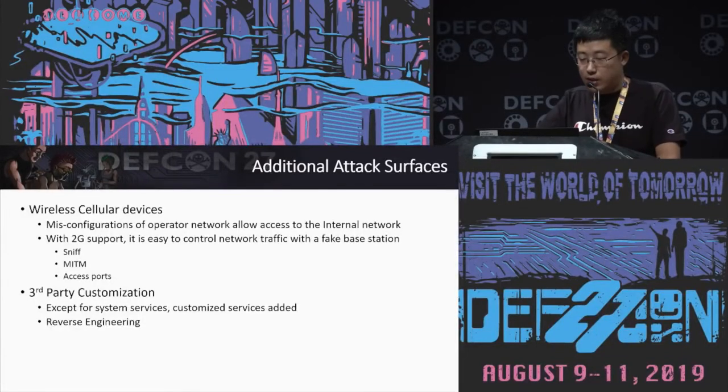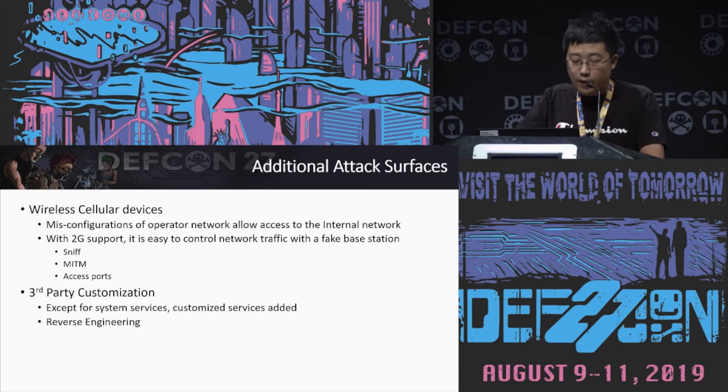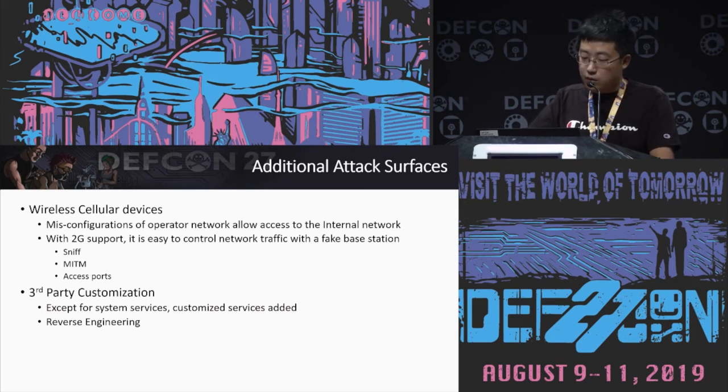Let's talk about some extended attack surface. The 4G module is a wireless cellular device connected to the operator's network, but some operators, due to configuration errors, don't have network isolation, so clients can access each other's IPs. And all the 4G modules support 2G GSM mode. Because of the security problems of GSM, we can use a fake base station to monitor and modify traffic, and also obtain IP links and access ports. And there are also many third-party services added to the module, such as the car control service.